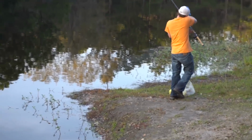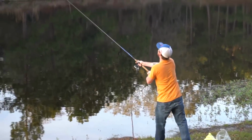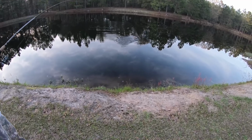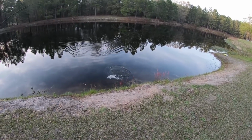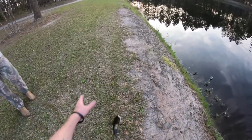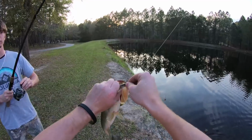Alright, so we're down here at the pond now. We're going to put out a few lines, see if we can't get some catfish before it gets dark. Yeah, that's a bass. We should have just come here in the first place. Huh, first cast. Look at that. No, you have to take a picture of me holding that. That's the first bass I've ever caught.